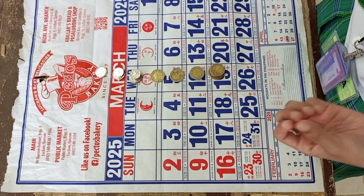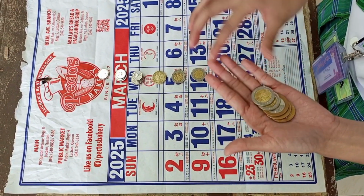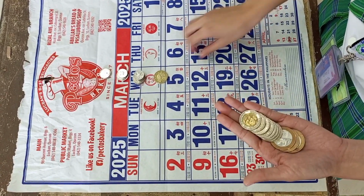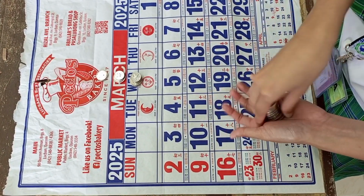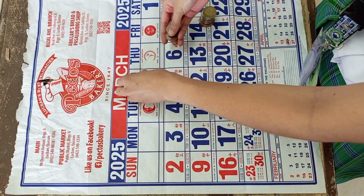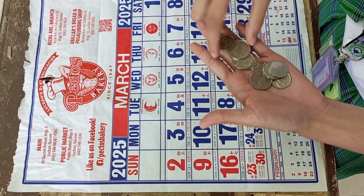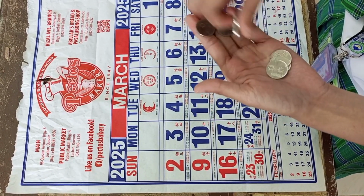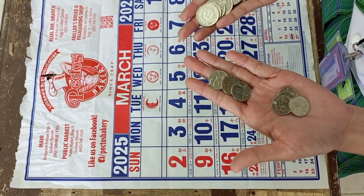The problem says that we need to get 150 pesos from the savings. So, 80 plus 40 is 120, plus 20 is 140, and plus 10 is 150. Now we already have the 150, and we will count how many coins are remaining. 1, 2, 3, 4, 5, 6, 7, 8. So, the remaining coins are 8 pesos and 75 cents.